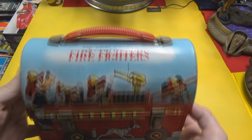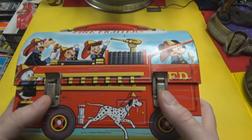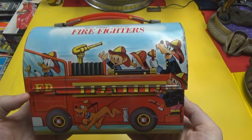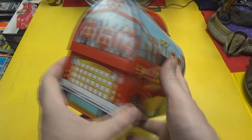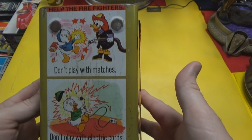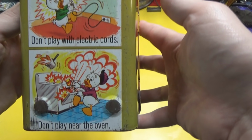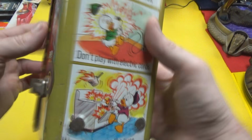That's a cute one. Walt Disney character firefighters. You know what about these types also is often these latches are rusted all the way out. So there's a variety of Disney characters. That's cute. That's the front of the truck. And then on the bottom they have some safety tips. Don't play with matches. Don't play with electric cords. And don't play near the oven. But that's where you have the most fun.